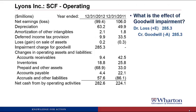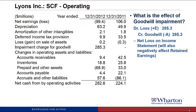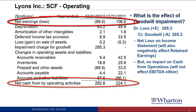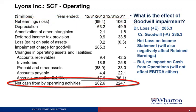If we flip over to the statement of cash flows, the operating section, here you can see the net loss during the year was a loss of almost 100 million, so 99.4 million. So this goodwill impairment caused the company to have a net loss, which will also negatively affect their retained earnings and their stockholders' equity. But there was no impact on cash from operations, and it won't affect EBITDA either because it will be a non-cash charge that's added back. And it's really striking where if you look at the top line, Lyons went from 100 million of net earnings to 100 million of net loss, basically. So their profit swung down 280 million because of this impairment charge, but yet their cash from operations went up, reflecting the fact that this was a non-cash charge.